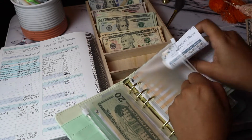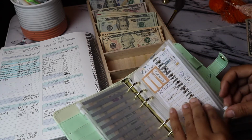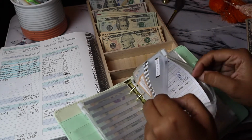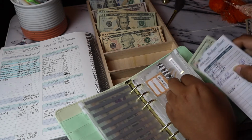Next is going to be wellness. Wellness, we just started. Wellness is going to get $20. Sorry if you guys can hear the background, all the dogs are coming out to go to the bathroom. So $20 is going to go to wellness.